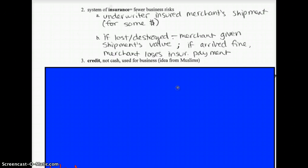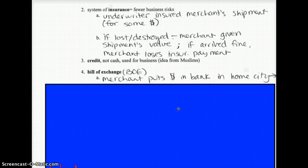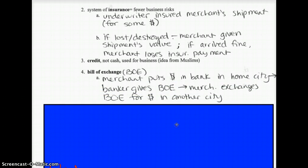Lastly, we have credit, the system of credit and buying things on credit and owing someone later for your purchase. Then we have something called a bill of exchange, which I abbreviate BOE. All right, so in the bill of exchange, let's say I need to go to Paris and I'm in London.